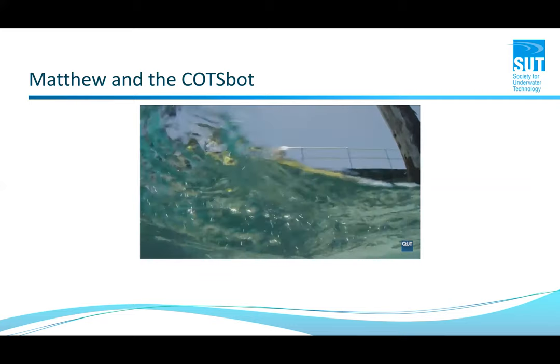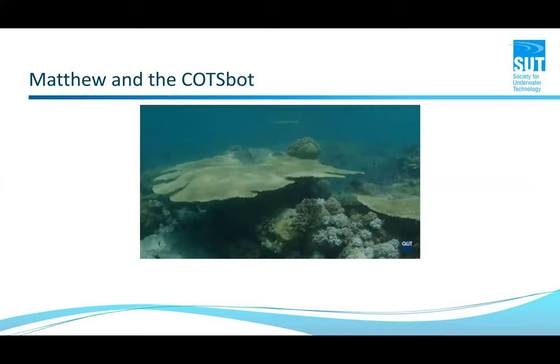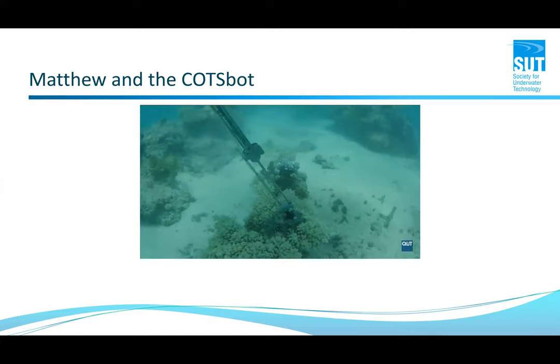So Cotspot is an autonomous underwater vehicle. It has its own brain and eyes, and essentially it can see the seafloor and onboard process the images to determine where crown of thorns starfish are, and then its onboard control system will actually allow it to inject the starfish.